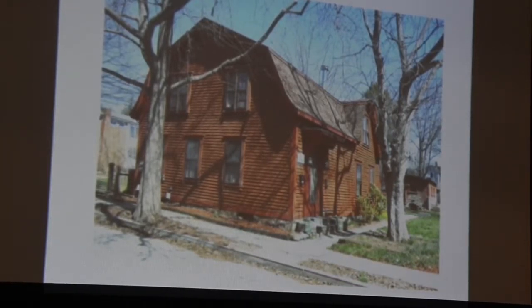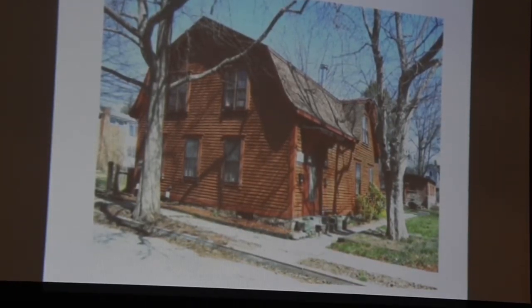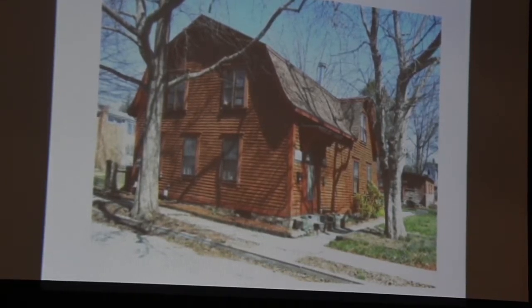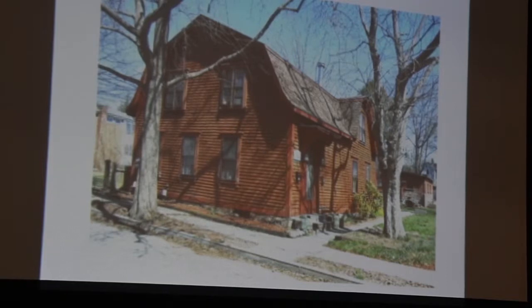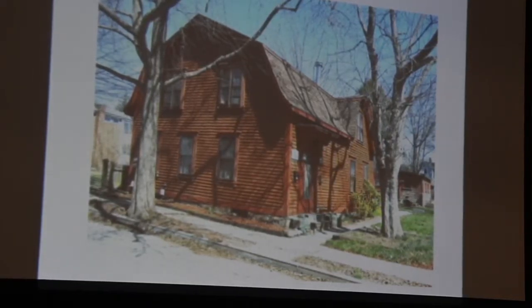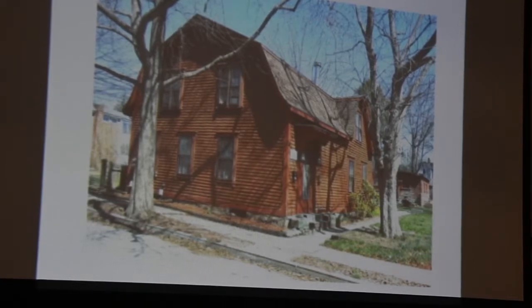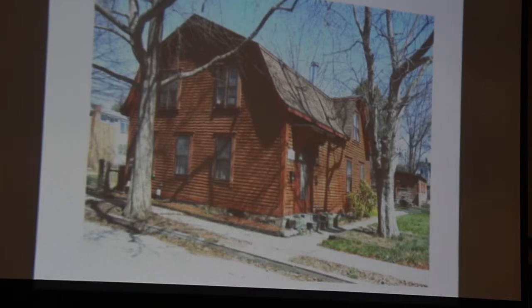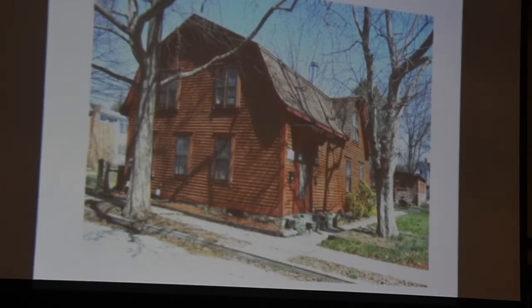And they kept the same gambrel style, rotated it 90 degrees and made a new, larger house, and then extended the back shortly after it was built. By the 1890s, it was in its present form. And it has really changed probably very little since then, except for the replacement windows. The windows were upgraded sometime around 1900.